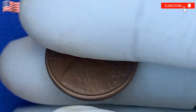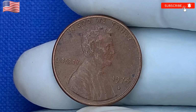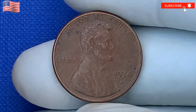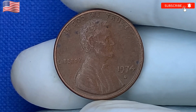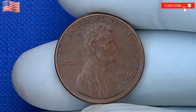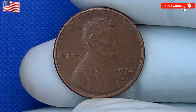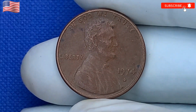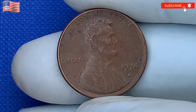Before we get to the big reveal, let's take a moment to appreciate the history of the Lincoln penny. Since its debut in 1909, the Lincoln penny has been an essential part of American currency. Created by the renowned sculptor Victor David Brenner, this iconic coin features the profile of President Abraham Lincoln on the front, and the reverse shows the Lincoln Memorial, a symbol of American unity.